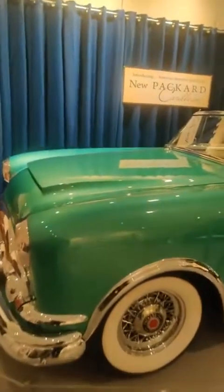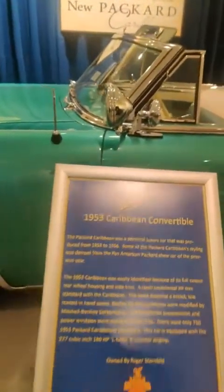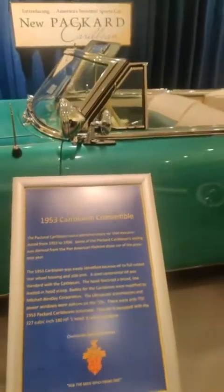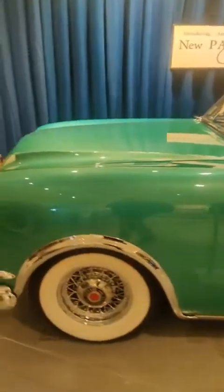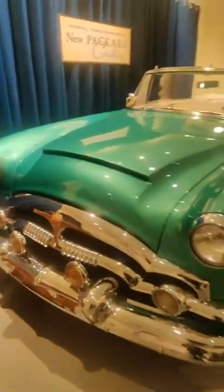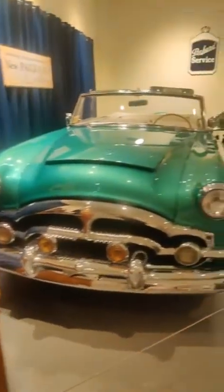Look at the seating. It's just amazing, the condition of these cars. I heard that this museum actually has one of the largest collections of cars on the East Coast. Look at this beauty. This one here, I read earlier, was a 53 Caribbean convertible made by Packard. We're in the Packard room. And this car was produced from 53 to 56. Just take this in, man. Love the white walls. Just step back, take a look at that, huh? It's pretty amazing, right?